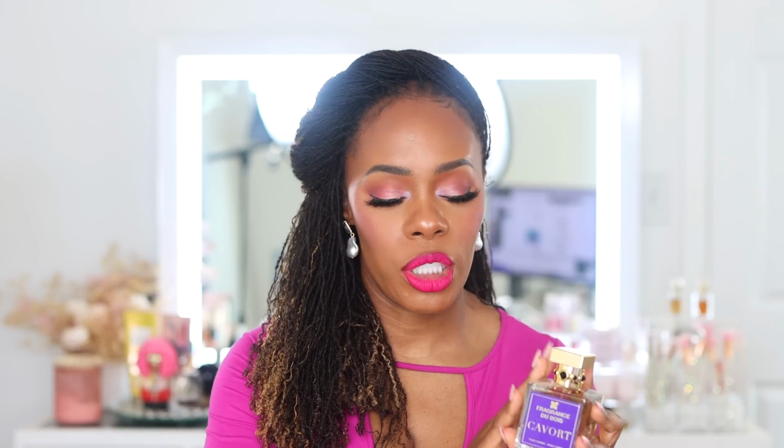Now in the base, you have the incense, you've got a little bit of labdanum that doesn't come off too leathery, not to my nose anyway. Sandalwood and that yellow floral do give it a little creamy component, but I just feel like this is wonderfully crafted. And if you're looking for something sexy that's rose and has a beautiful sillage, then this one is absolutely one you need to check out.